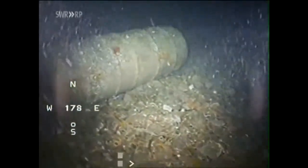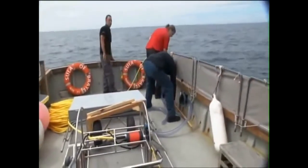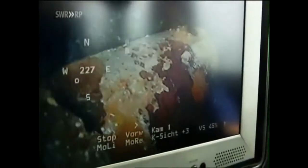We filmed a nuclear waste barrel on the first dive, undamaged. So there are sealed barrels still down there which could be salvaged. Of course, we are not permitted to salvage the barrel. On the second dive, we also discover this totally corroded barrel.